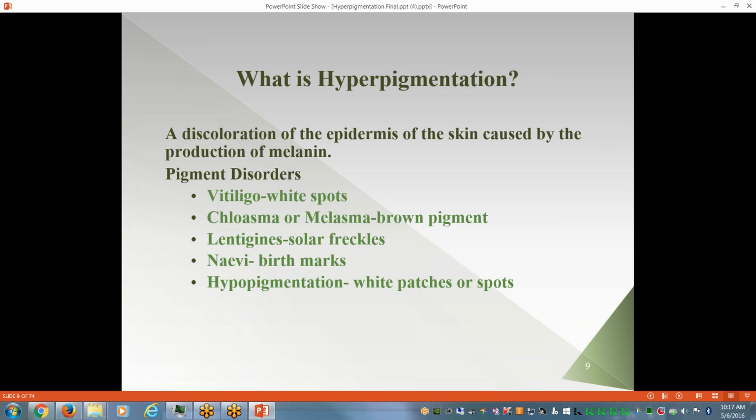There's chloasma or melasma, which is a brown pigment. You often see this during pregnancy. There's lentigines, which is solar freckles. There's nevi, which is a birthmark. And there's hypopigmentation, which we talked about, which is white patches or spots.